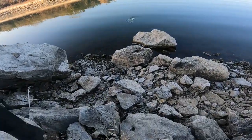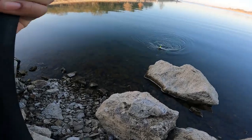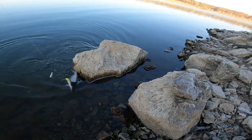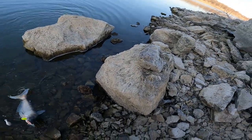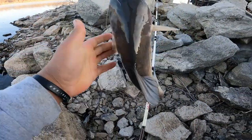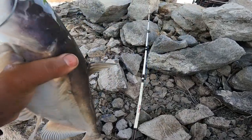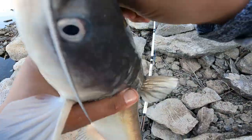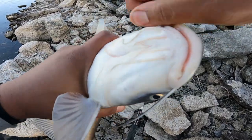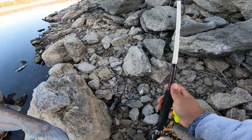About to move my other rod. That's looking like the spot. There we go. Another eater blue. Love to see it. Please, I don't need the pliers. Oh, cool. Eater size blue.